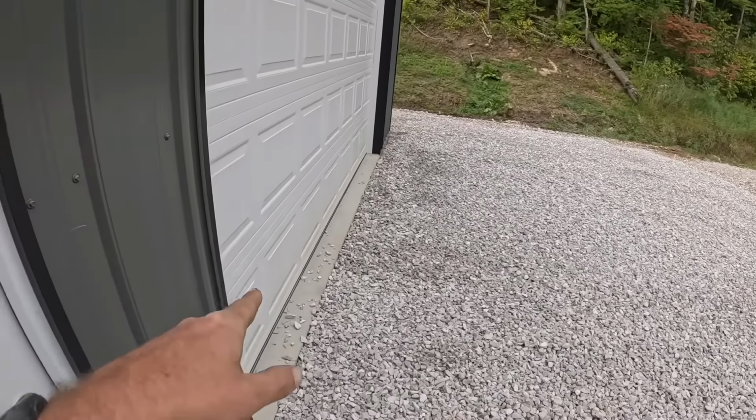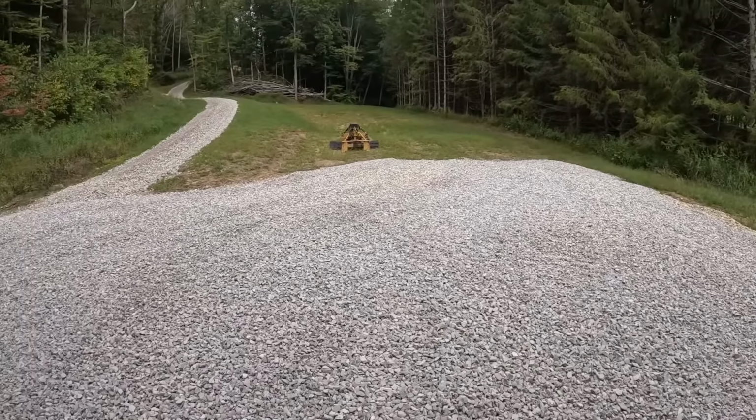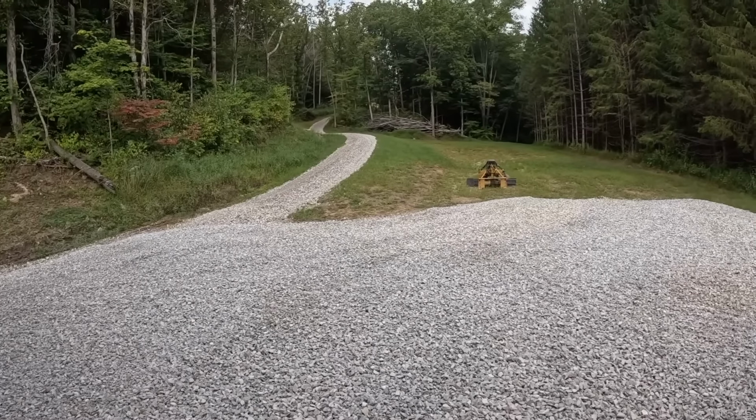Should make it a lot nicer for them. Got good drainage in here. They don't have the jump up to get in and out. Got a nice rock pad back here for staging stuff on.